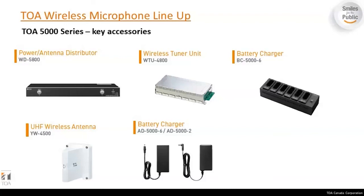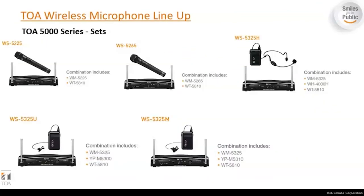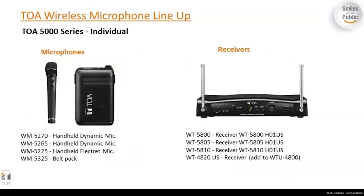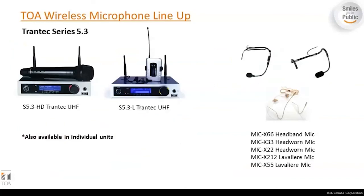The WTU4800 is a tuner unit. I don't think we have a picture of it in there, but we do have an option. We do have a series of the WT4820. What that is, it's sort of like a bare bones version of one of our wireless systems. You can swap out tuner cards, so you can expand it and modify it as needed, and then the battery charger for the body packs and handheld mics.